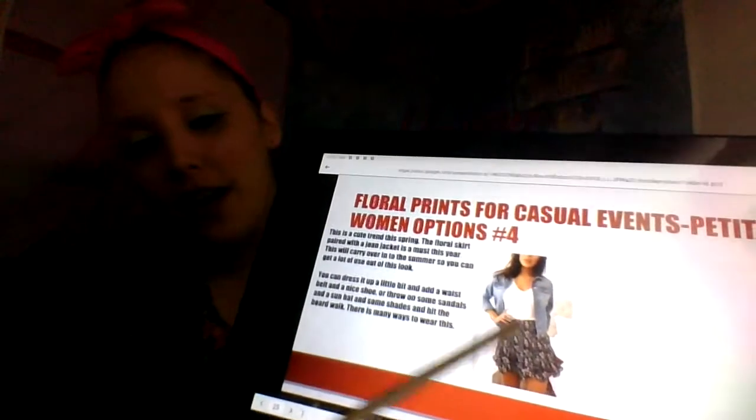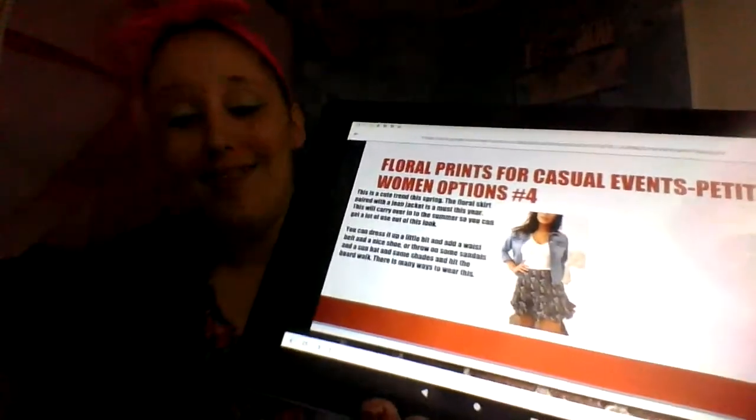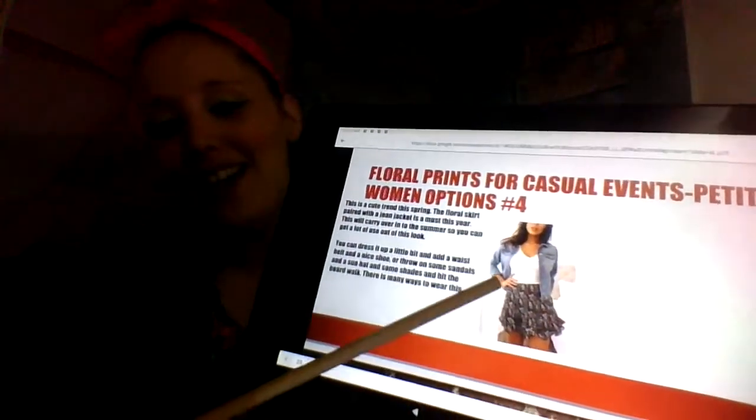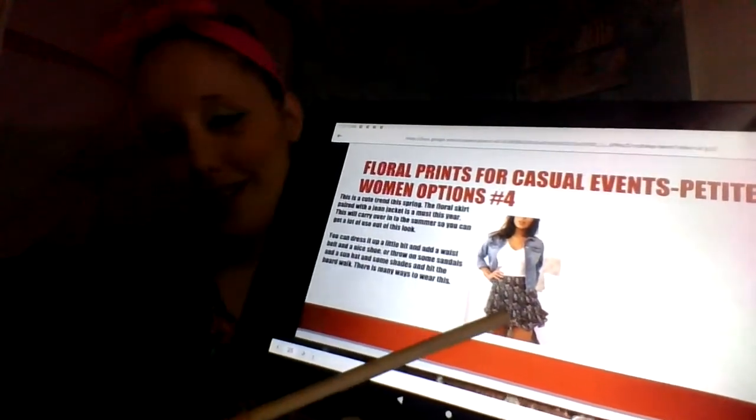All right, so this is another simple look for you. A floral skirt, simple top, and a jean jacket. I mean, this has been on trend since I was in high school. You're not going to go wrong with a floral skirt this season and a jean jacket. But just keep the top very simple and don't take away from the skirt.